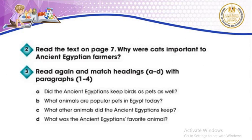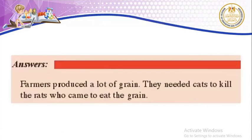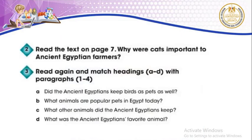Okay, so here is the answer. Farmers produced a lot of grain. They needed cats to kill the rats who came to eat the grain. Let's move to another part. We read the paragraphs.